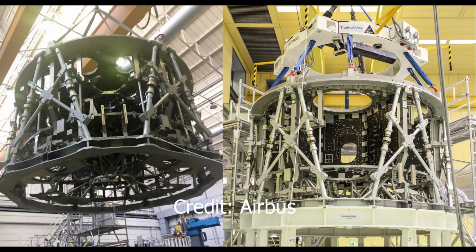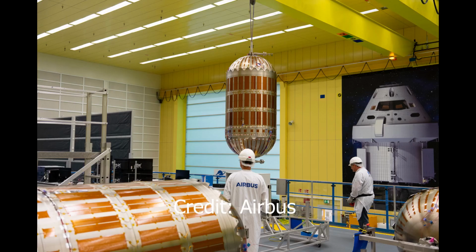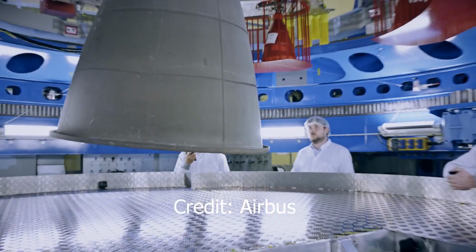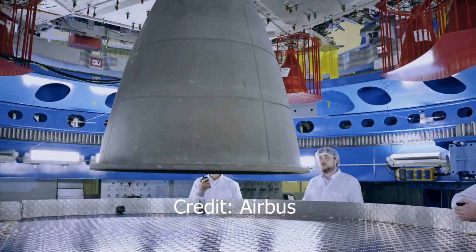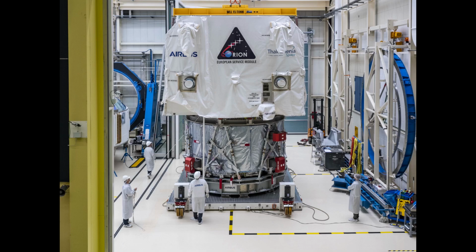Milestones that are sometimes reported are the shipment of the structure from Italy to Germany, installation of systems components, and integrated testing. The major milestone for the ESM is shipment of the completed element from Bremen to Kennedy Space Center.